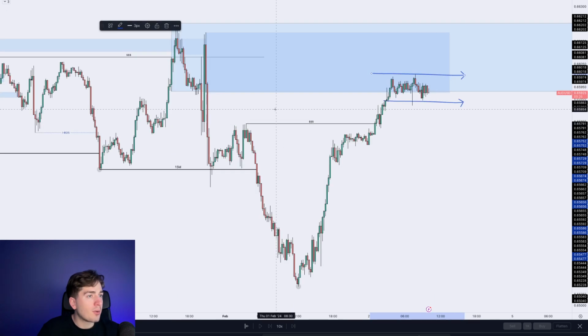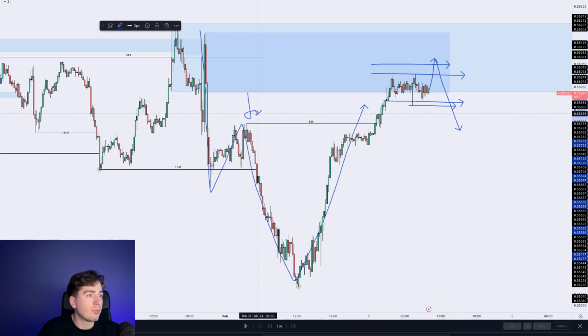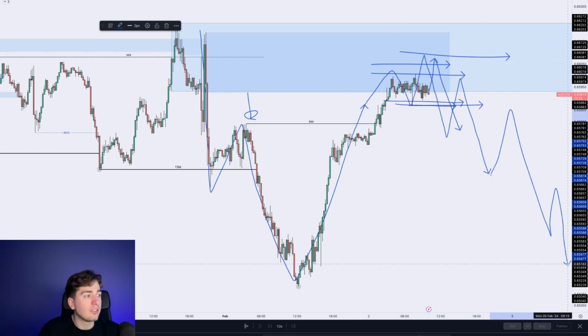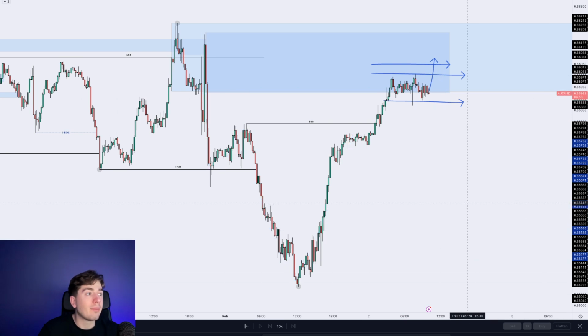So preferably what I would like to see inside of this 15-minute area of supply is maybe a spike up, grab liquidity above the highs, and then see a shift, breaking this internal structural low, because the overall internal structure was bearish towards the downside, and then flipped bullish as soon as we saw a break of this liquidity high. So now what you want to see is a push up, then a pullback, and then a push up, and then a shift in that internal structure. This becomes your supply zone, and then further shorts towards the downside if you are happy to take those shorts. So keep that in mind.